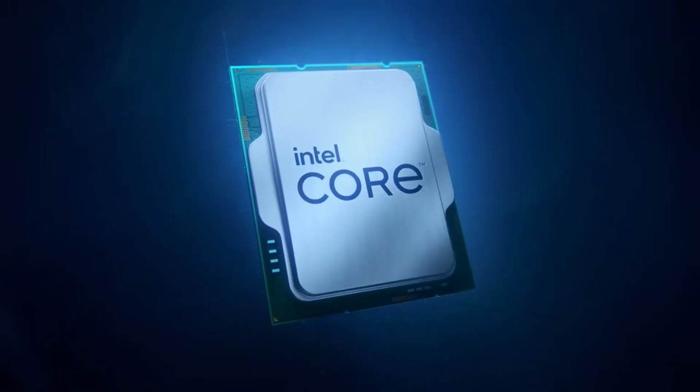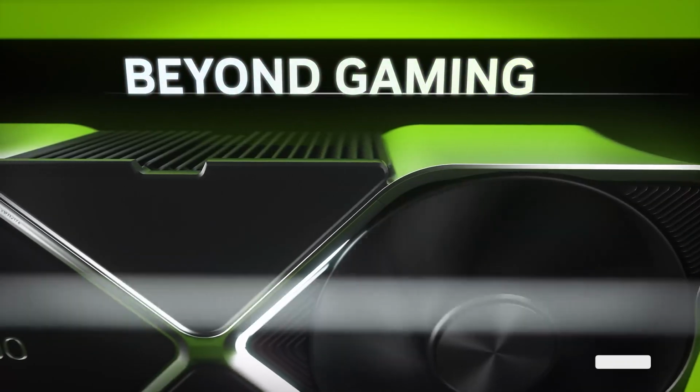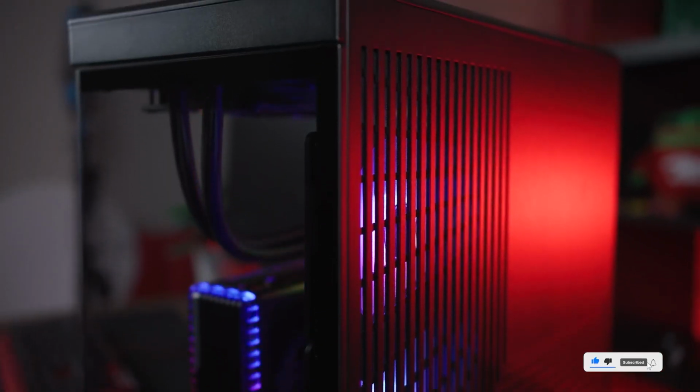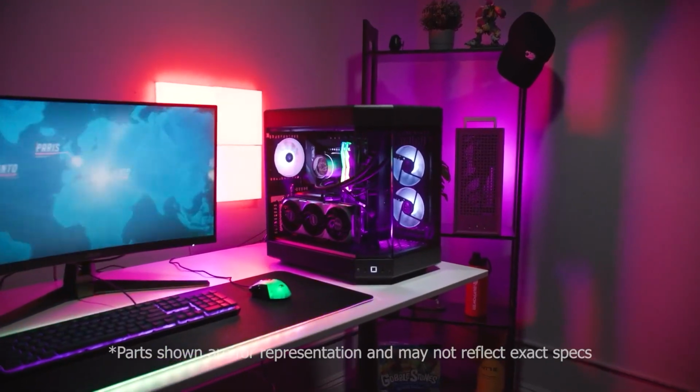Powered by an Intel Core i9-149KF processor, NVIDIA RTX 4090 GPU, and 32GB DDR5 RAM, it can handle 4K gaming at max settings with ease. If you want both power and aesthetics, this PC delivers.